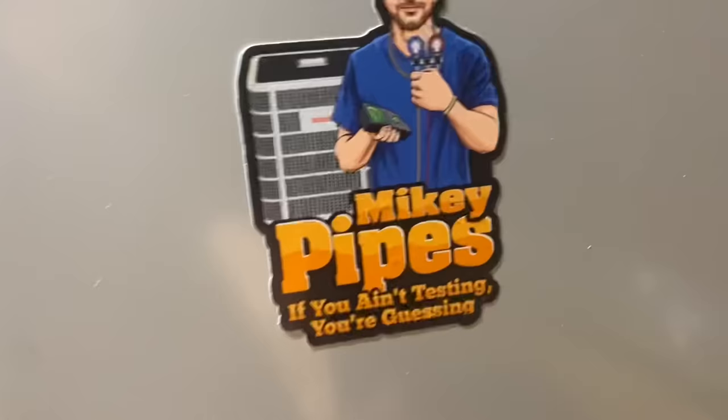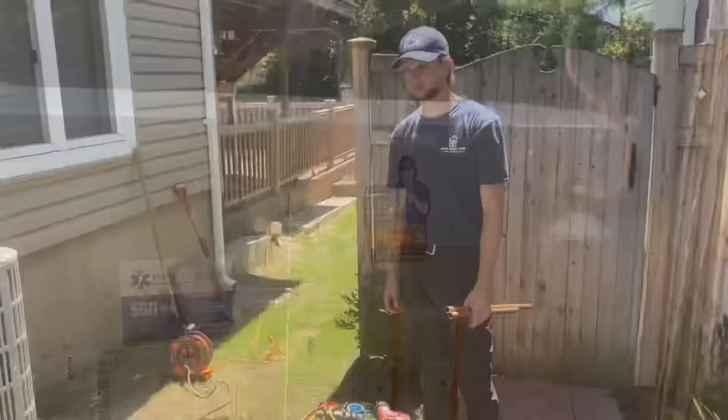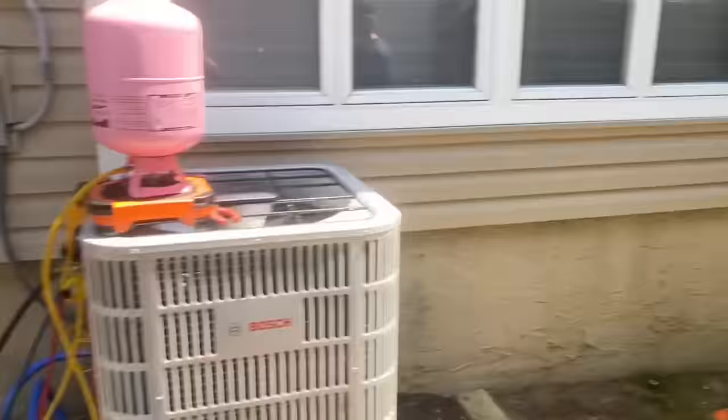There it is. If you ain't testing, you're guessing. Look, that's me next to the Bosch IDS 2.0 condenser. Hashtag love Bosch, ladies and gentlemen. Hello. Say hi, Mom. Hello, Mom. Say hi, Mom. Hey. I don't know if she can watch videos in prison.